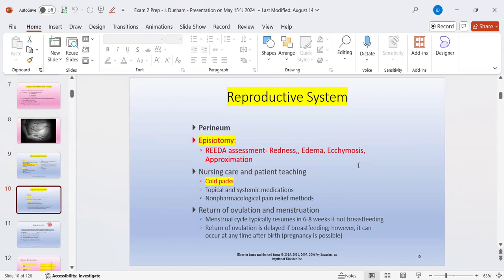And then you use a little peri bottle after every time she urinates or has a bowel movement. And never wipe. After she uses the peri bottle, put some nice warm water in it, and she squeezes that and cleans up the area. Then she can just pat dry. Okay. Now, in the first 24 hours, you put ice on the perineum. So you apply ice packs to the perineum. And that will really take down the inflammation. Okay. Remember, ice is your best anti-inflammatory. And then after 24 hours, listen up, then you can use a warm sitz bath. So that's a really good test question. So cold packs in the first 24 hours, and then you can go into a nice warm sitz bath from there.